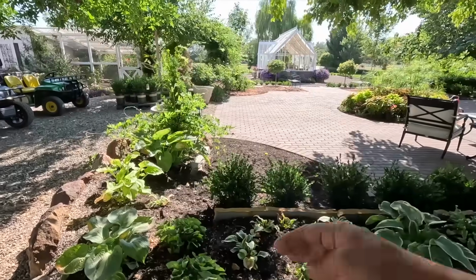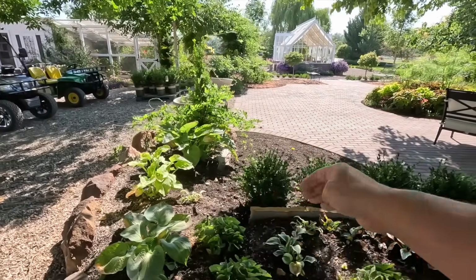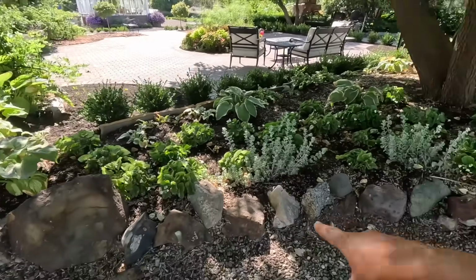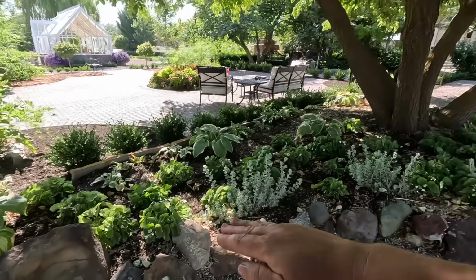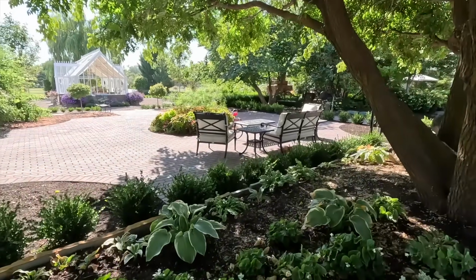And from this angle, what will happen is we will continue on with the rock wall wherever it makes sense, about right here. And then all of these stones are going to go, and we'll probably use them when we put in another pondless water feature. And then we're going to do the stack stone wall to mirror what we've got up there. But isn't this a pretty view right here?